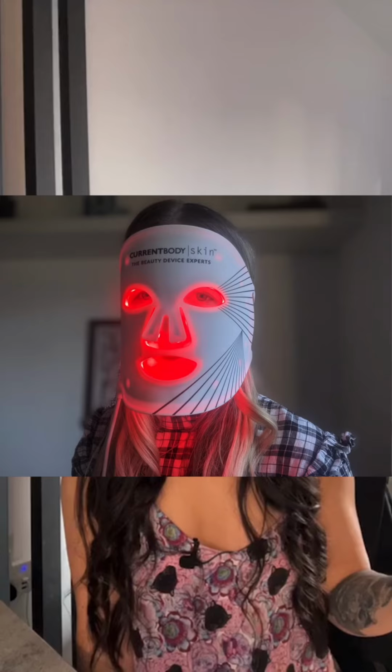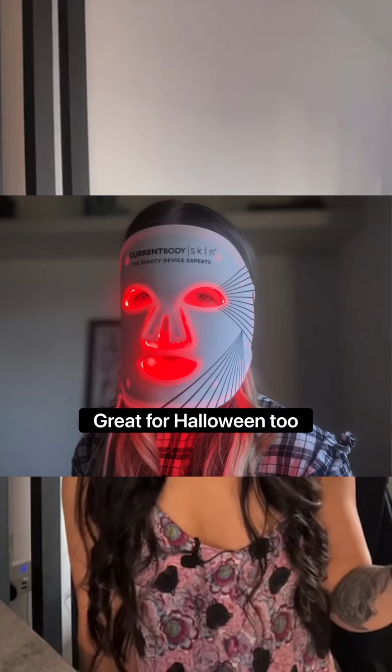What it's marketed for is really vanity purposes. A lot of spas use it, and I think even in sports they use it for muscle recovery, but it is commercially known to improve skin health and to promote hair growth, which I think is really one of the main benefits that I've seen ever since I started using red light therapy.